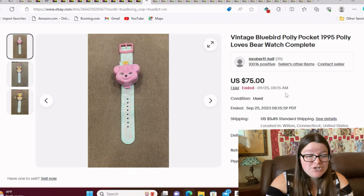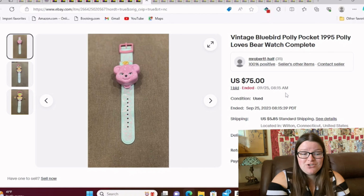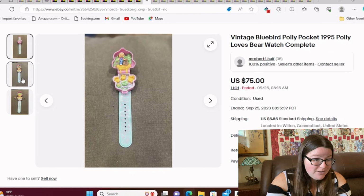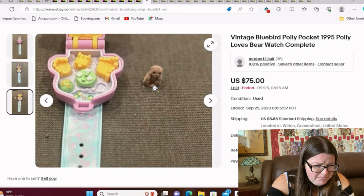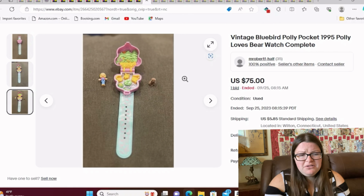And then we have the watch. We saw the watch earlier in that big lot. This one sold for $75. So just that one piece sold for $75. And let me show you the opening. There it is. And there's your little Polly. And oh gosh, it looks like a tiny little bear. Oh, it's so cute.